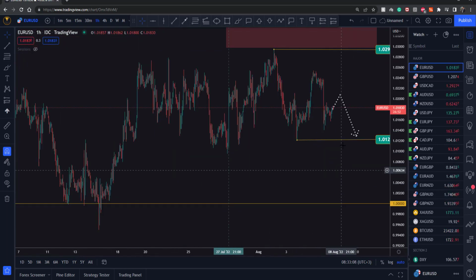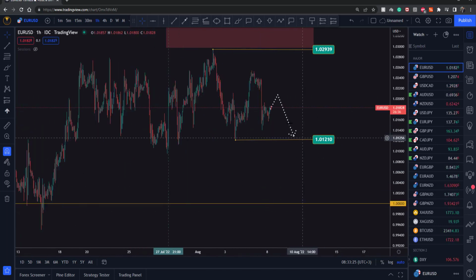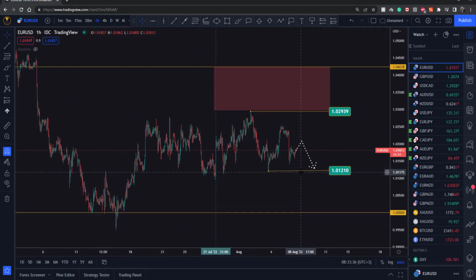Now, in case we break below that, I think we're possibly heading down to the 1.0 level, all right, and maybe even lower. But you've got to understand that this week especially, we don't have that many news events that could affect the market and cause such a big move to the downside, right? And it's also August, so what we could see is price continuing trading sideways and not being able to break above or below this range, all right?